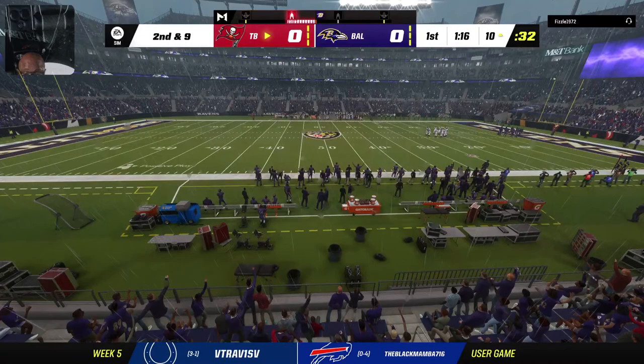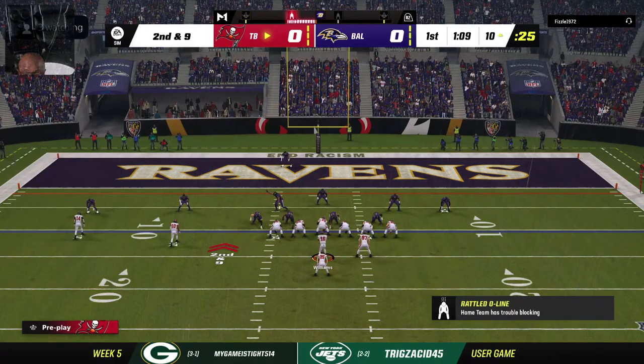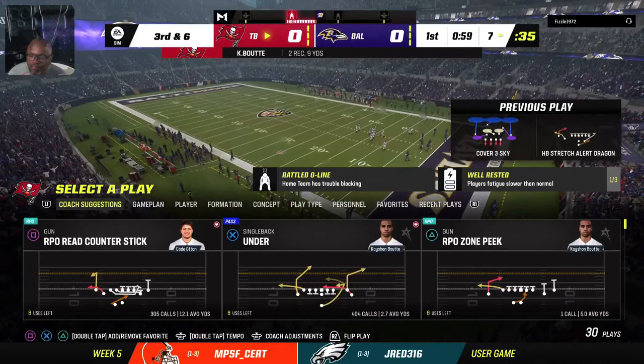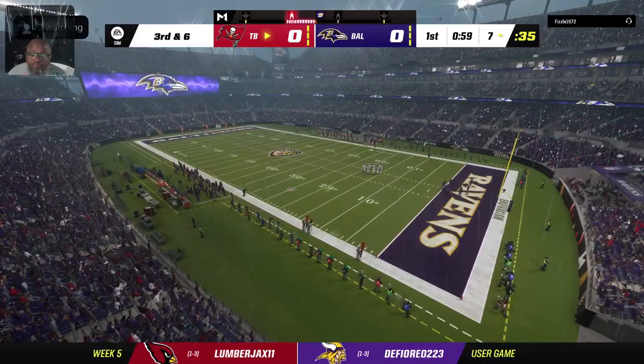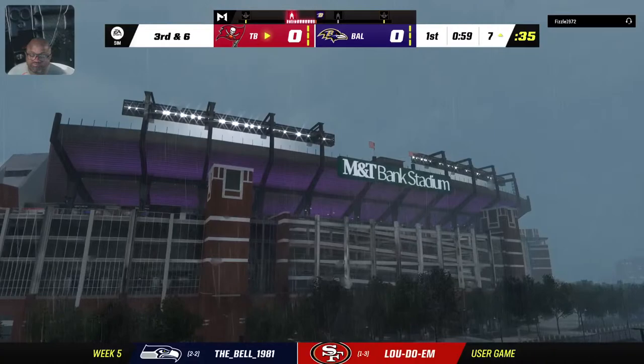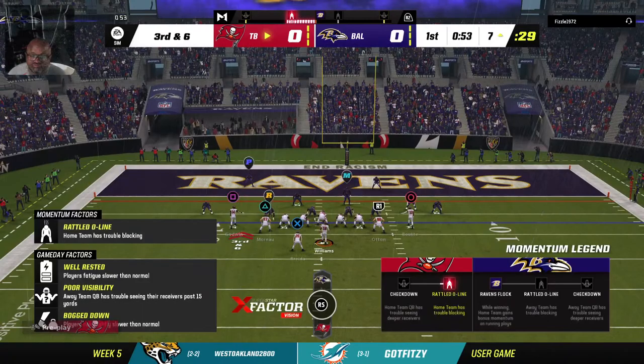Now second and 9 from the 10. Firing quickly here, and that's complete. Call it a gain of 3 on the play. And now third down and 6 to go. They are in need of 6 yards here if they hope to move the chains.